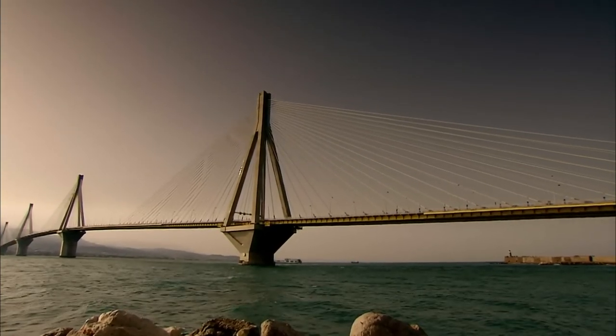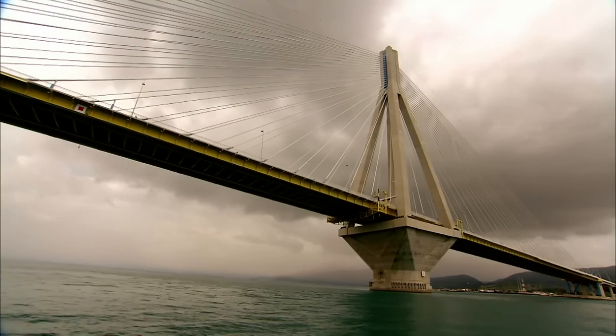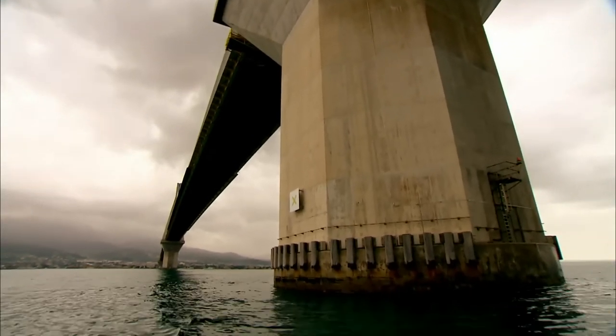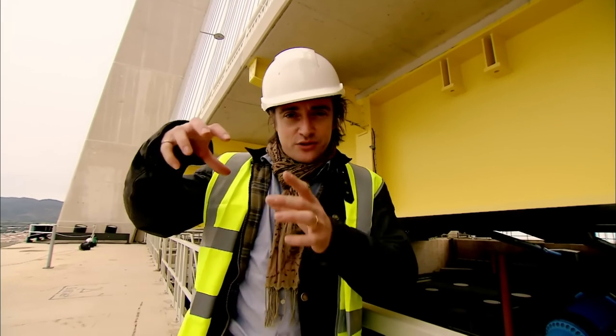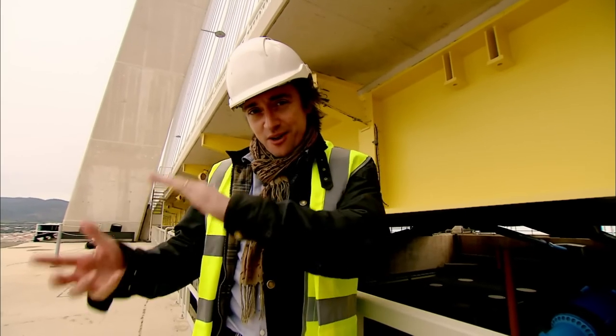Even though the entire weight of the bridge is held up by just these four piers, the engineers had succeeded in keeping them from sinking into the ground in an earthquake. But as soon as they solved one problem here, another one came up. They could stop the piers from sinking in an earthquake, but how could they stop them from toppling over?